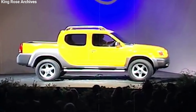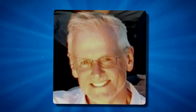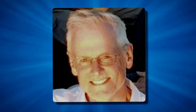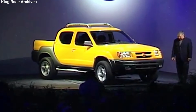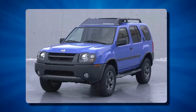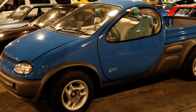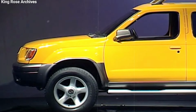The story behind the SUT concept is just as fascinating as the vehicle itself. It all started with Doug Wilson, the chief designer at Nissan Design International in California. After struggling to fit a large plant in his own SUV, Wilson had a light bulb moment. He began sketching a mashup of the new Xterra SUV front and another futuristic concept of their Nissan Gobi's pickup rear, and thus the SUT concept was born.